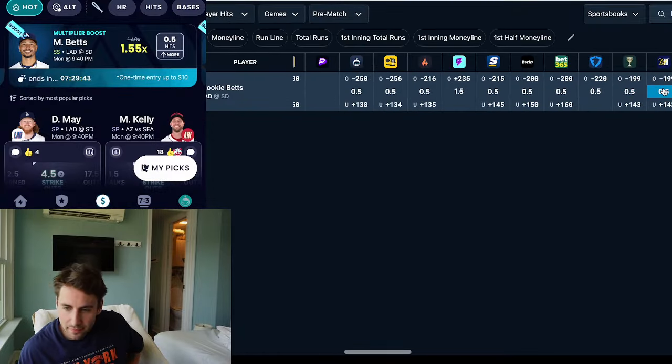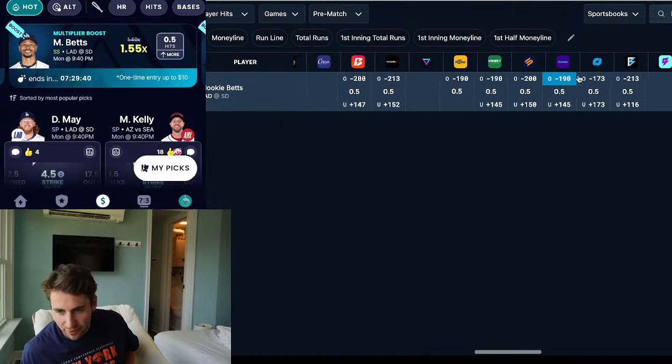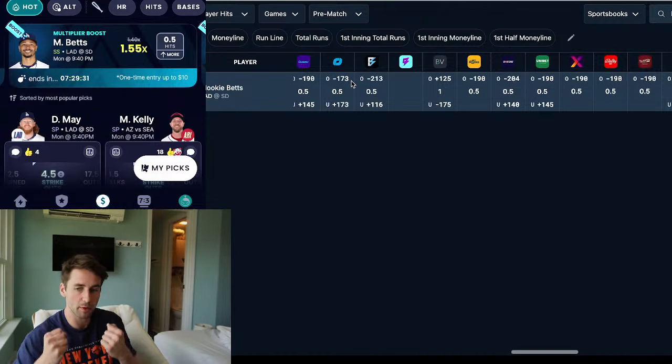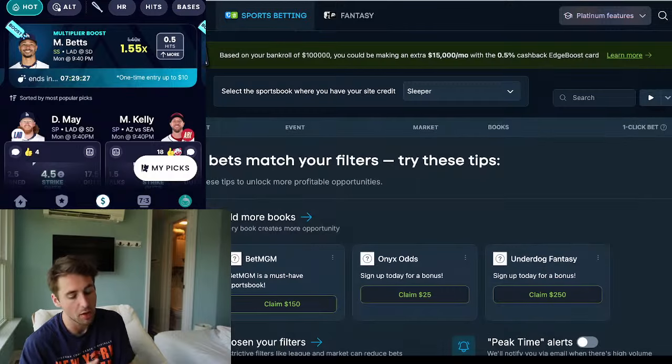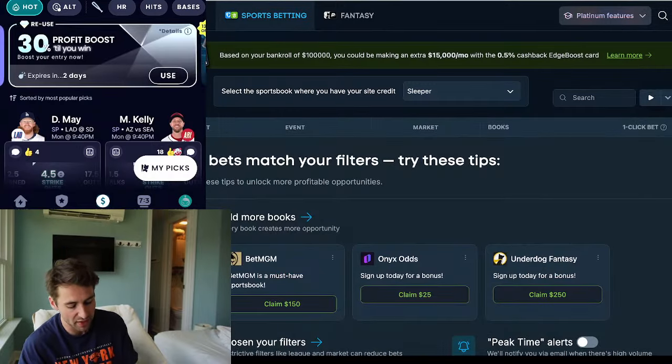Meh. I mean, Sleeper's offering the best value, but you can get minus 190 on other books. So the de-vigged line, if you take every sportsbook's market, remove the juice, would be minus 173. So this promo wouldn't be profitable. Long story short, on Sleeper, what I personally recommend doing is run the discounts and the profit boost. Do not play.